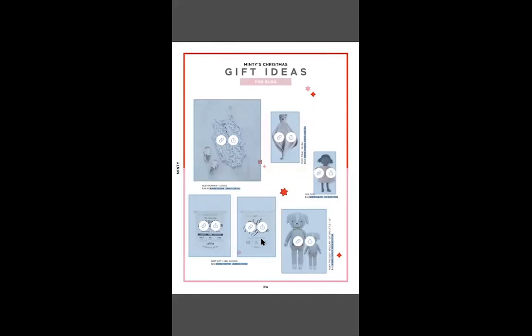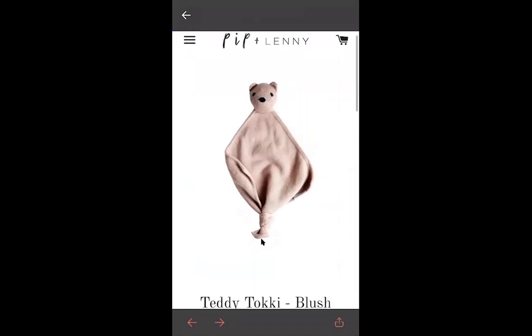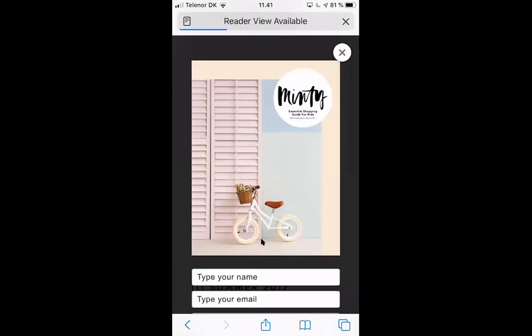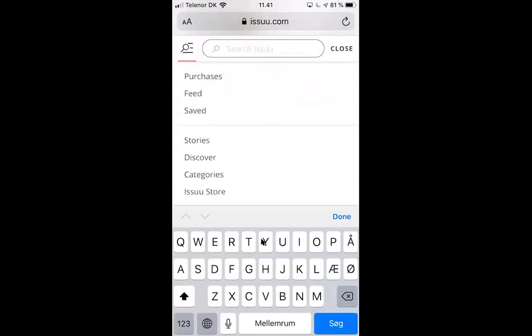Again, they can also click on the links, and they can be sent to the website that the publisher linked to, and buy this product. So that's how the embeds look on mobile. Let me show you what happens if someone goes to ISSUU and finds Minty Magazine there, or goes to their profile page.